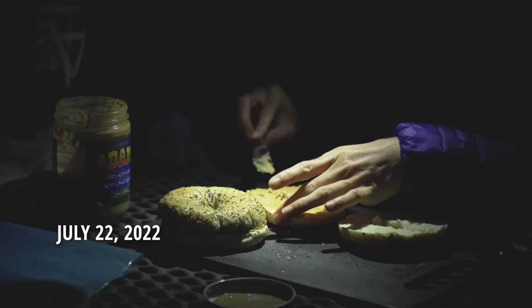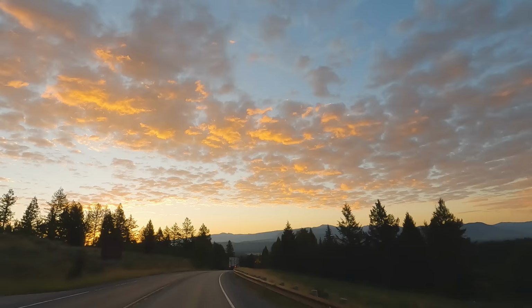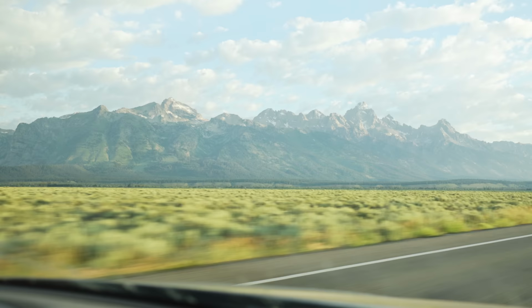We woke up at 4:30 so we could get ready and drive to the trailhead for a 7 a.m. start. So early. Look at that crazy mountain range.